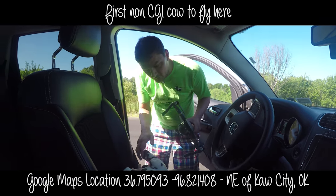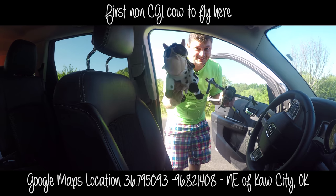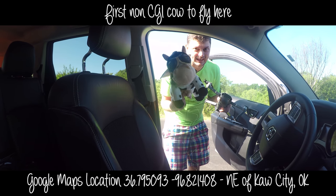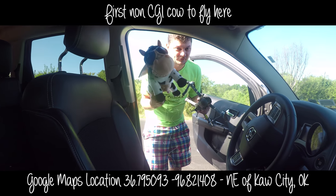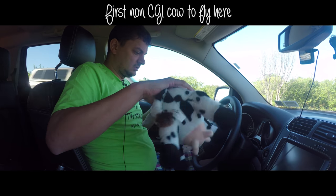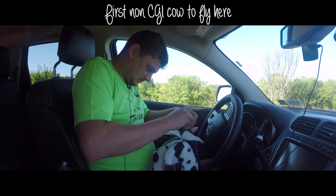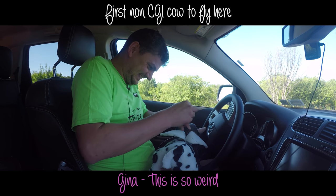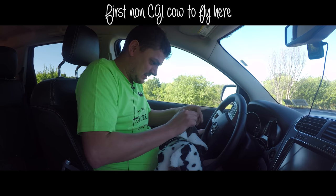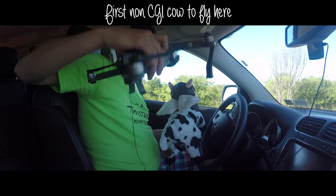So, okay, I'm not sure how well this is going to work, but I'm going to attach this cow to this Mavic, and I'm going to make this cow fly, which would be the first real cow. Although it's not a real cow, but it'd be the first cow that's actually flown over it. It's not CGI. Right, we have a cow attached to a drone on some fishing wire.